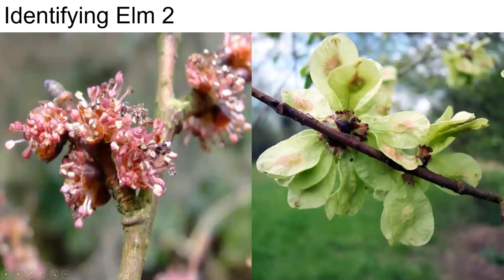And these are the flowers. Elm has red flower, with the exception of one of the species. It's always one of the first trees to flower during the year. The trees have been in flower in February and March, and at the moment they're just on the cusp of changing over to the seeds. So elms have these flat seeds with the seed in the middle, known as samaras. They produce big bunches of them, and they have this lime green appearance, which is what makes them stand out.